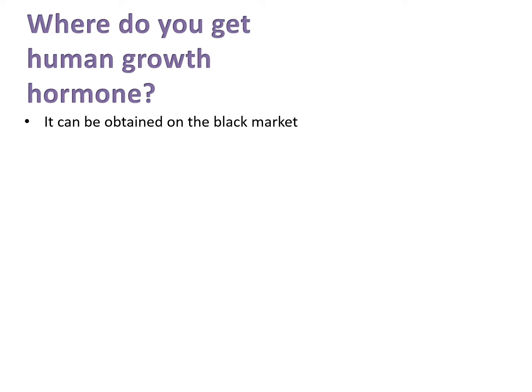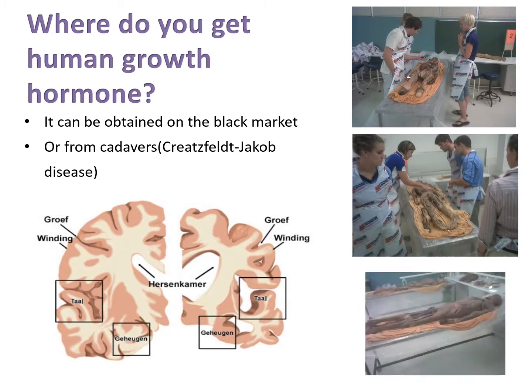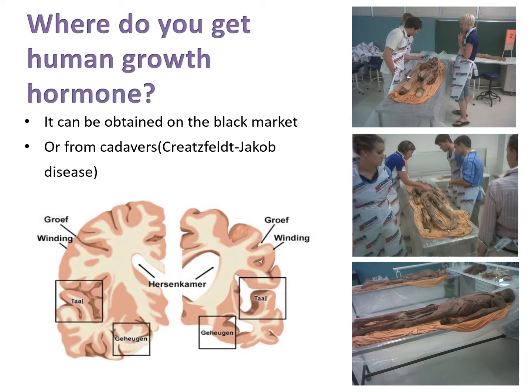Where does one get exogenic growth hormone? Of course, on the black market. But where does the black market get it from? From cadavers. The risk then arises that one can get a very bad disease called Creutzfeldt-Jakob disease. This is really a terrible disease.